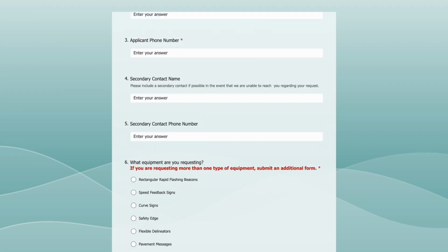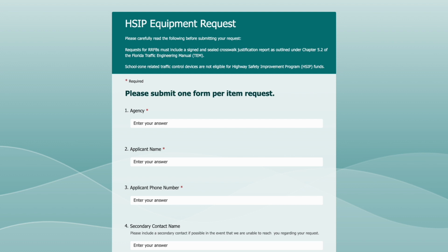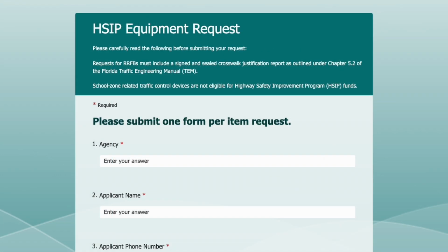Requesting HSIP funding for equipment and projects is now easier with the Highway Safety Improvement Program (HSIP) portal. Before you start the form, there are two important items you must know.